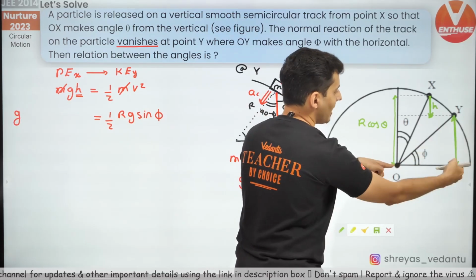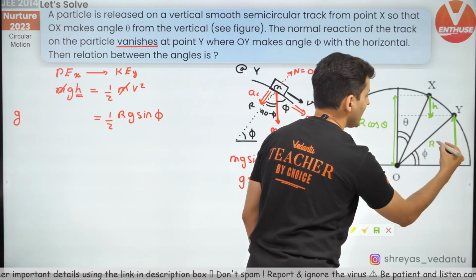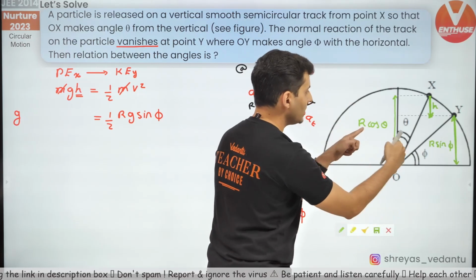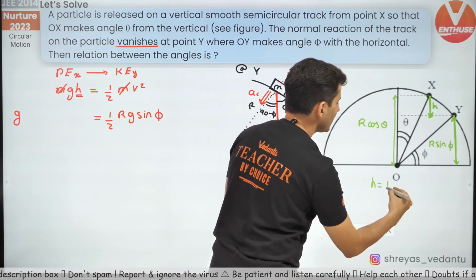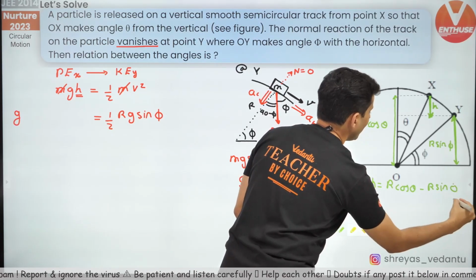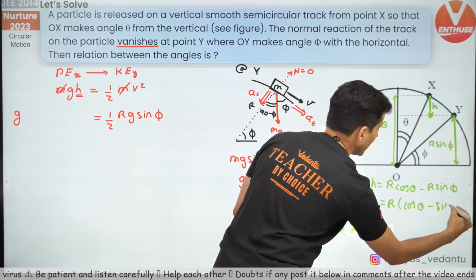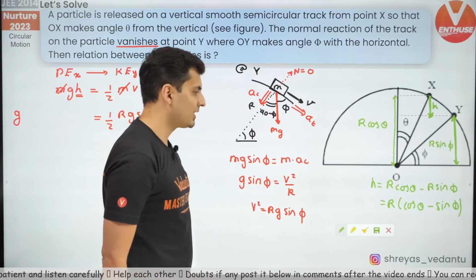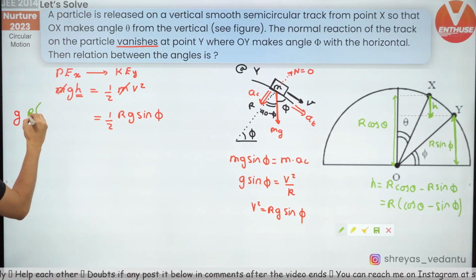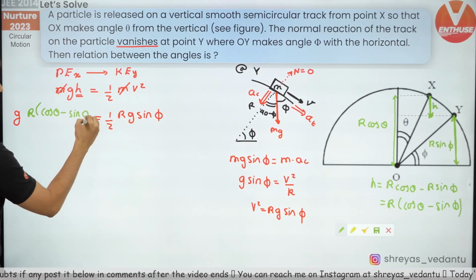Clearly you can see this triangle over here, and this is opposite to phi. So it is obviously r sin phi. So can you see, H is actually this height minus this height, which is r cos theta minus r sin phi, which is r common, cos theta minus sin phi. So that's the value of H, which I'm going to substitute over here. So it is r, and what did we have? Cos theta minus sin phi.